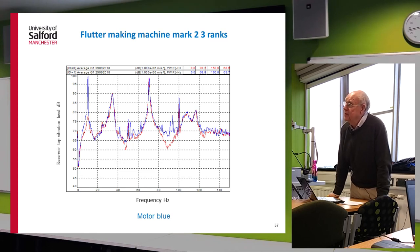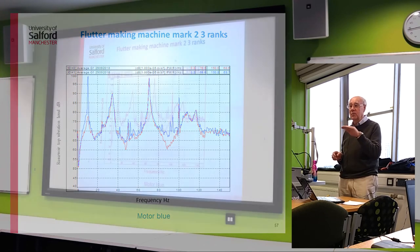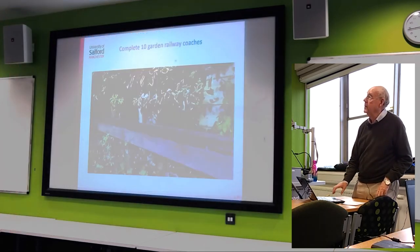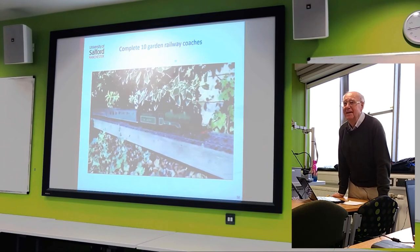So that 6 millimetre eccentricity of the rod is sufficient to produce, at its natural frequency, that huge peak there. So what you can actually do is use this by just changing the extension on that rod. You can actually produce definable amounts of flutter. And the next thing, most important thing, is I'm going to complete 10 garden railway coaches.